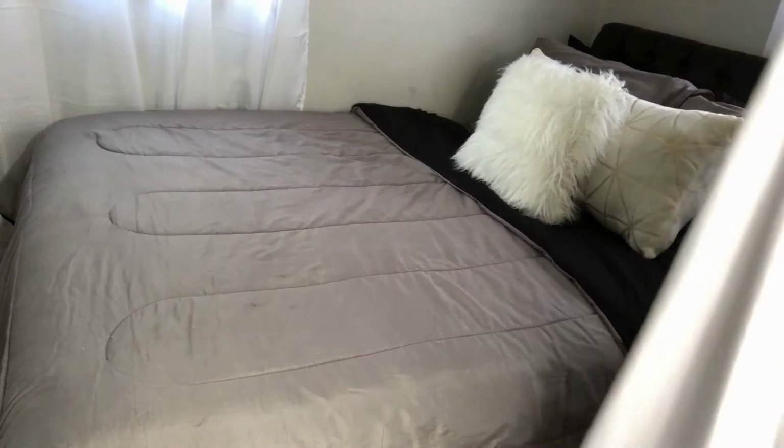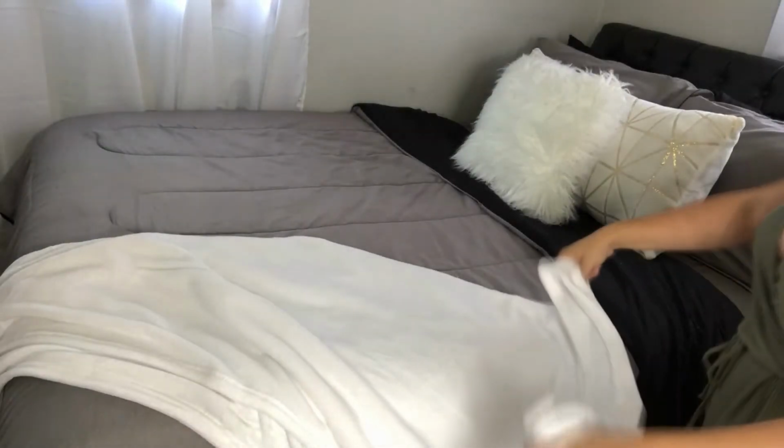And you can never forget to throw in a blanket. On a chilly day, you can grab it, cover yourself up with it, and it's the most comfortable thing ever, especially now with fall coming very closely. Here in Chicago, it's something that's really needed. So yes, it was a necessity.